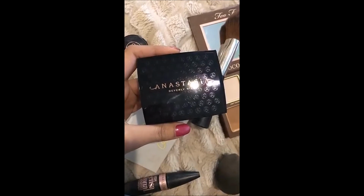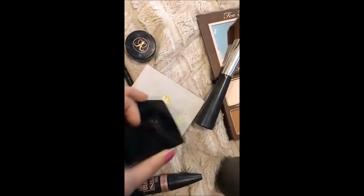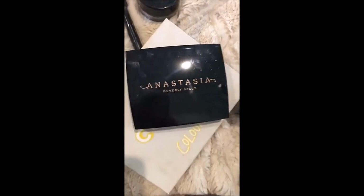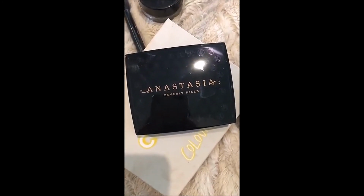I'm using the Anastasia Beverly Hills Blush Trio in the shade Peachy Love. I love peach blushes just because they are so nice and natural looking, and they just add a nice flush to your skin. So I'm just gonna apply this and show you how it looks.